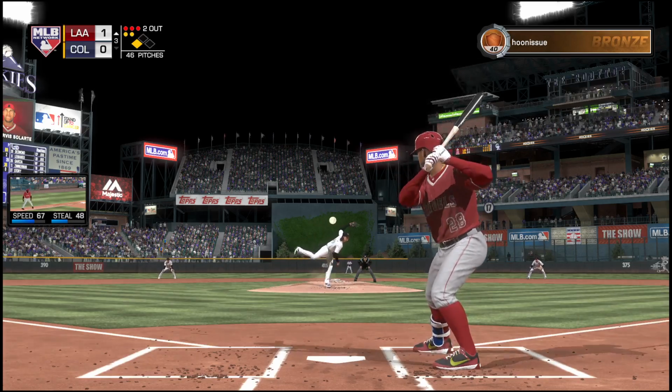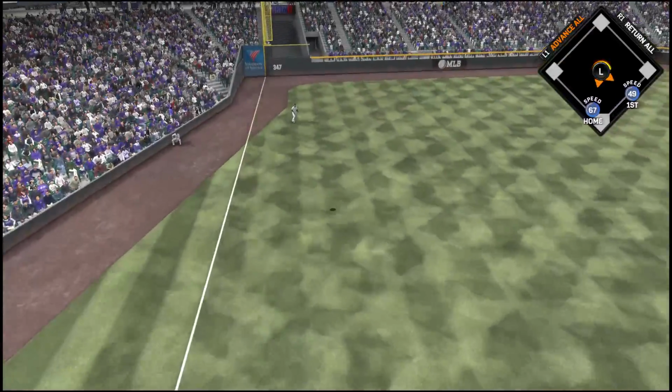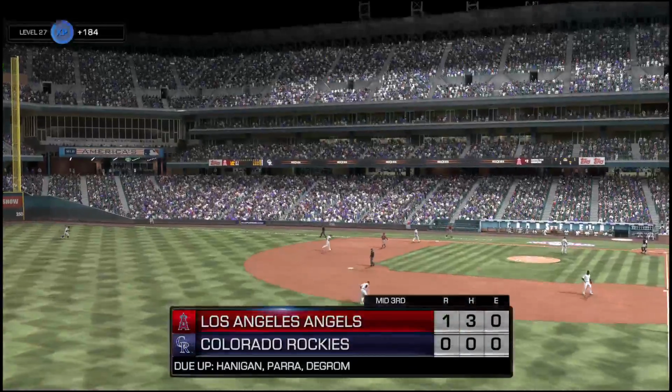Ready to deliver the full count pitch. A little late on this one as it's lifted the other way down the left field line. And no problem for the former Gold Glover Parra, and that ends the inning.